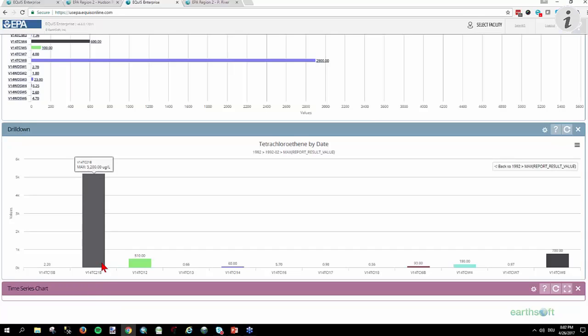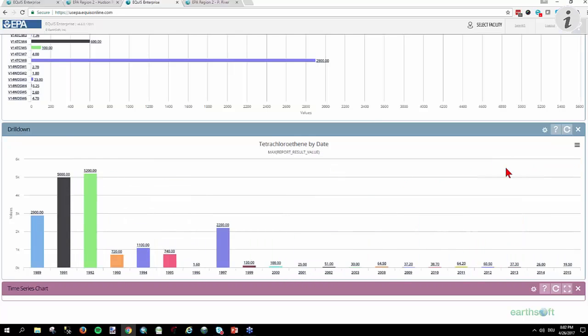So you can use that for all kinds of reporting. You can use the max value here. You can also use the sum if you're interested in that. So if, for example, you want to look at the sum of the TCE results by here, then you can do that as well. That might be totally different than the maximum value, obviously. All right. So the drill down widget, and last but not least, we have that time series chart at the bottom here.